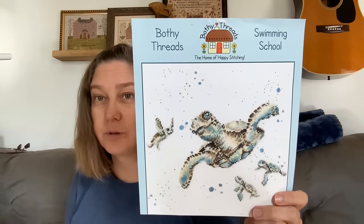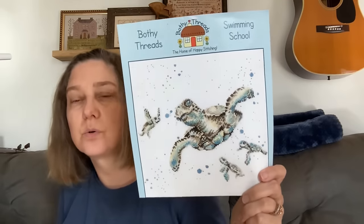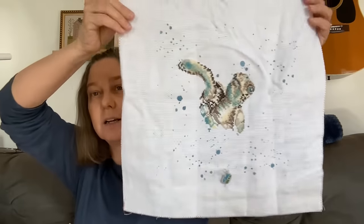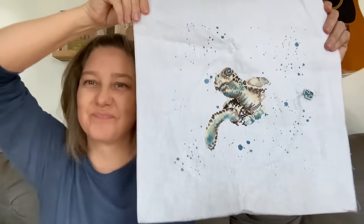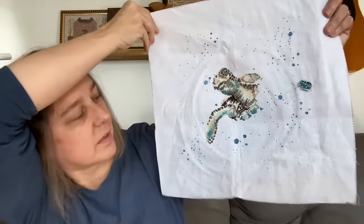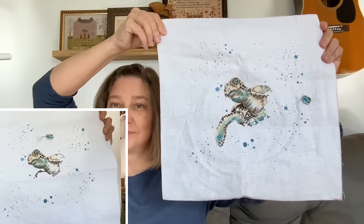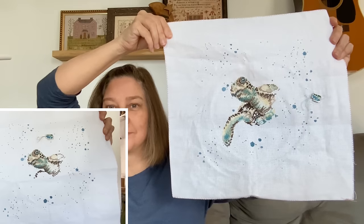This was my other WIP call for March. Bothy Threads. It is a kit called Swimming School. I use this fabric. The dots come on the fabric. I use the thread. I started this at StitchCon last year, and I got a flipper done. So I worked on that flipper mostly. Oh, whoops, it goes this way. That looks so good. Oh, I'll love it in the camera.